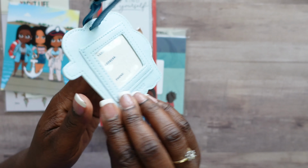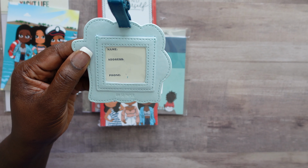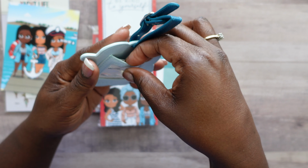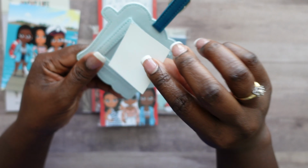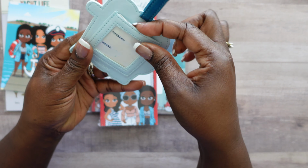This is so on time. And then you put your name, your address, and phone number just in case your luggage gets lost, because that tends to happen sometimes. But this is so cute. I thought maybe it had like a little design on here, but it doesn't. So it's just plain on the back.